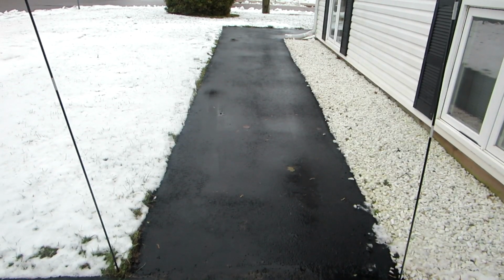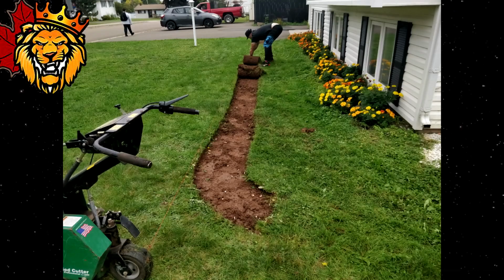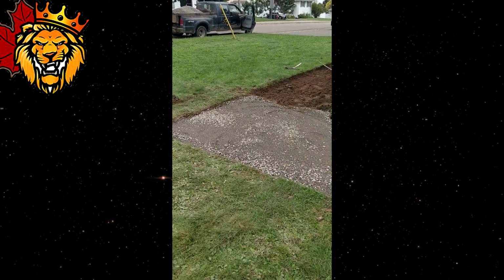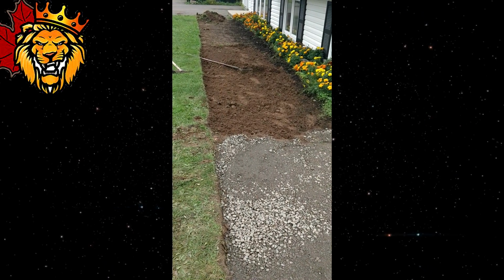Now this walkway used to be just part of the lawn, but thanks to the Asphalt Kings, Kenny and Mike, they came in, dug everything up, put a great foundation down, and then paved it all. I now have a walkway that leads from my door all the way around to my brother's door.